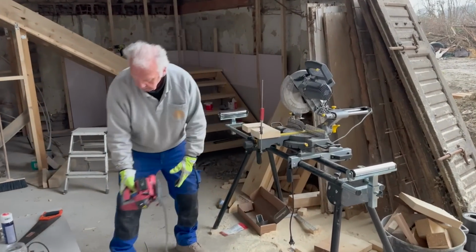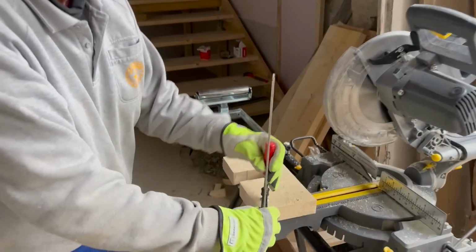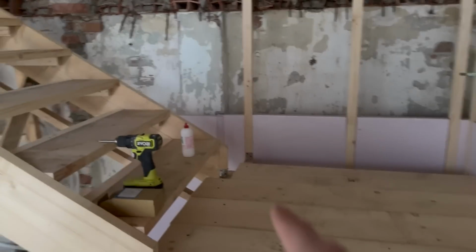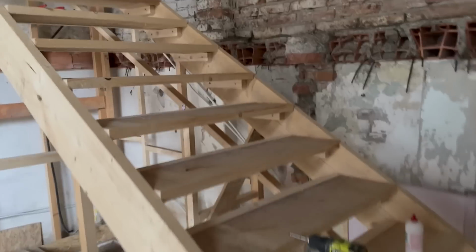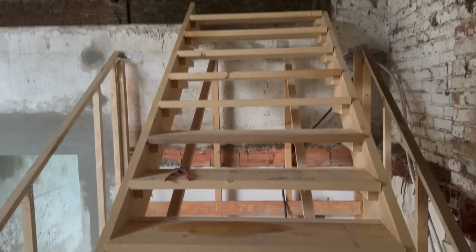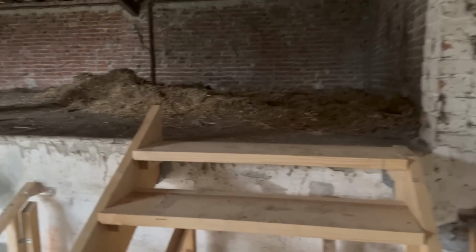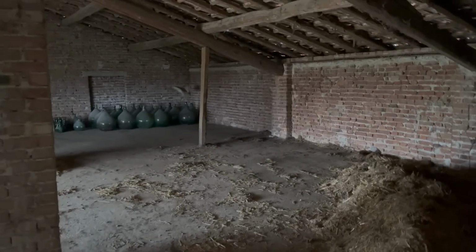So my father is doing the last piece of wood that's gonna go in that corner over there, and then we are finished for now. We are gonna put a railing here in the future. We're not complete lunatics, but it's not gonna happen anytime soon, because this is clearly not our priority.